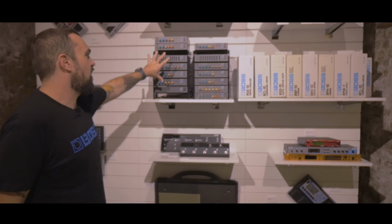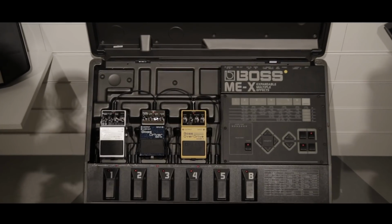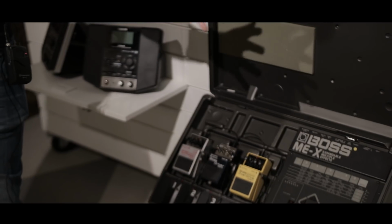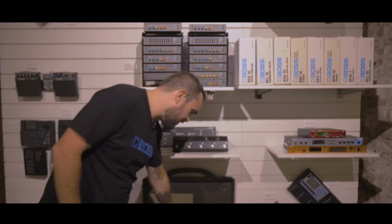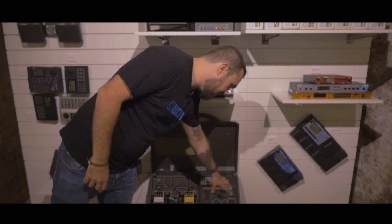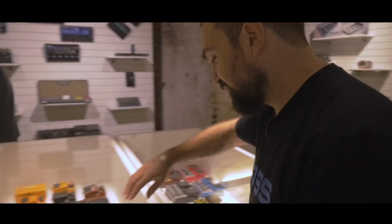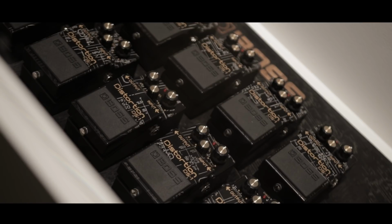We've got things like the old rack units. The MEX was kind of one of the original programmable sort of loop switches. So you could actually add 3 of your own pedals in. It had a bunch of digital effects, and then you could actually program those at your will as well, which was really nice. Come over here, we've got a couple more oddities.